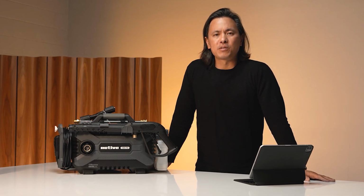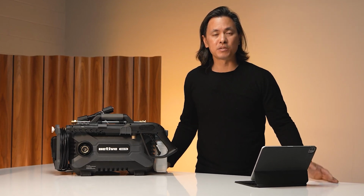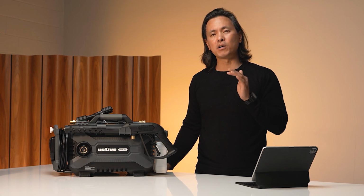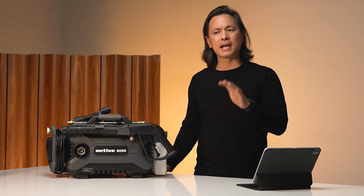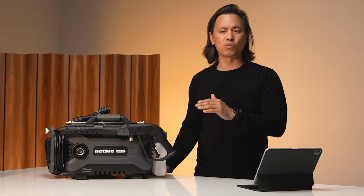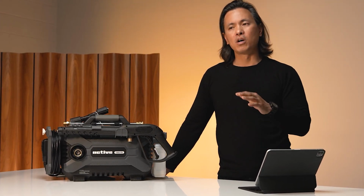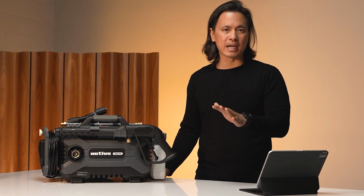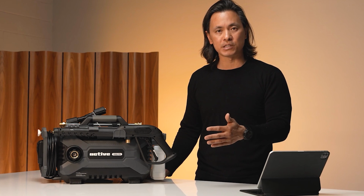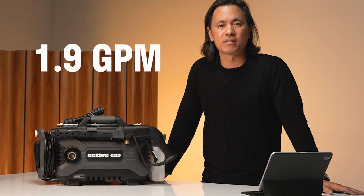Most manufacturers out there are artificially rating their pressure washers very high using the PSI rating, what we call peak PSI rating. And that really has no bearing on the actual performance you're getting from the unit when a customer is using it. And that's just a marketing game. So even 1800 is a peak rating on this machine, but we're very happy to tell you that the actual working pressure is 1,000 PSI and the actual flow rate is about 1.9.